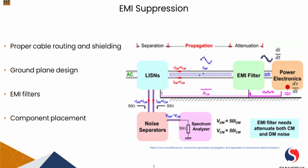Now that we have explored EMI and EMC, let's look at some ways to reduce EMI. Addressing electromagnetic interference issues in electronic systems involves implementing several essential techniques. Proper cable routing and shielding play a crucial role, as organized and well-routed cables along with shielded conductors help minimize the potential for electromagnetic emission and susceptibility.